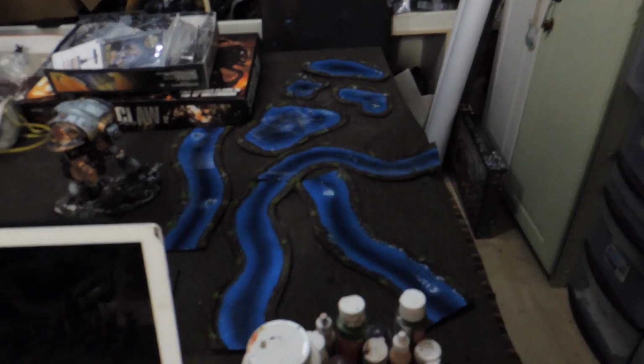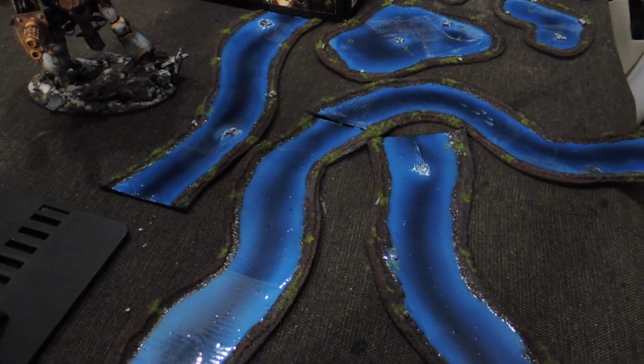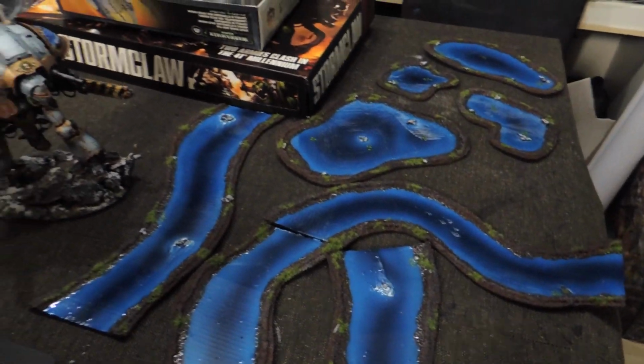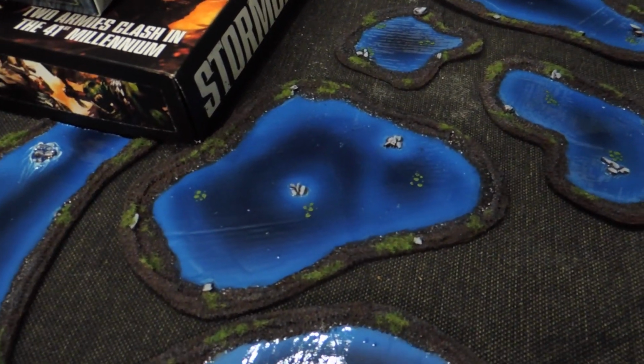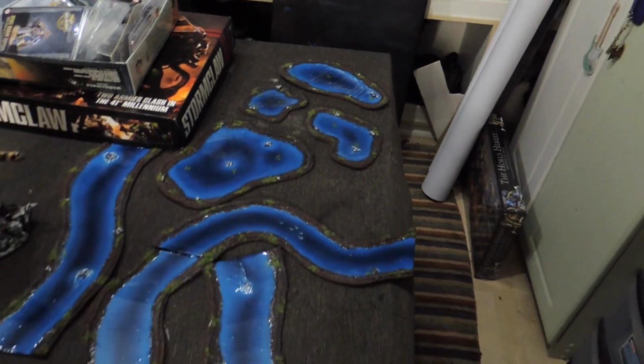Another thing that me and Des worked on on the side was some terrain. We did a bunch of rivers, and you can see rocks and water trailing off them, and on these ponds over here we even painted some lily pads. So that's also something we could do as a commission if you guys wanted some terrain.